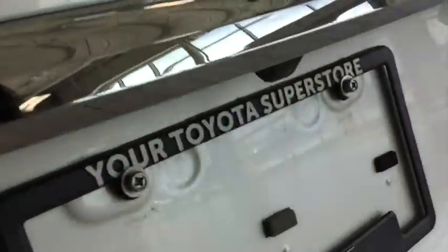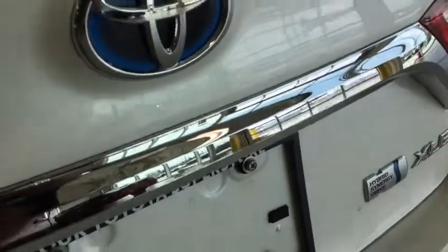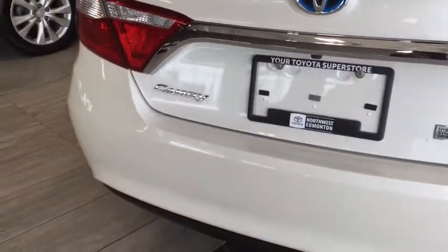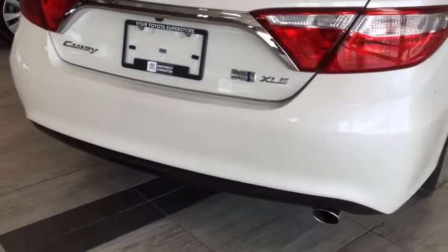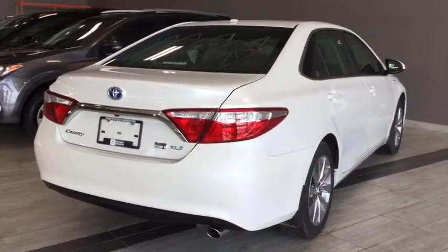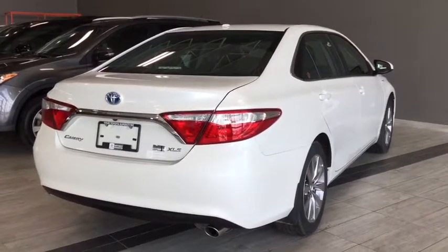Taking a look below here, you can see that you have your backup camera. You also have that sweet chrome detailing and that chrome tipped exhaust with your XLE badging, as we take one more look at the back of your Camry Hybrid.